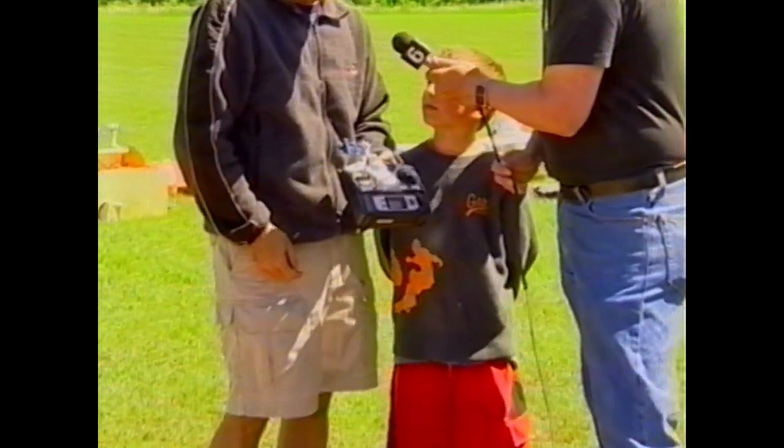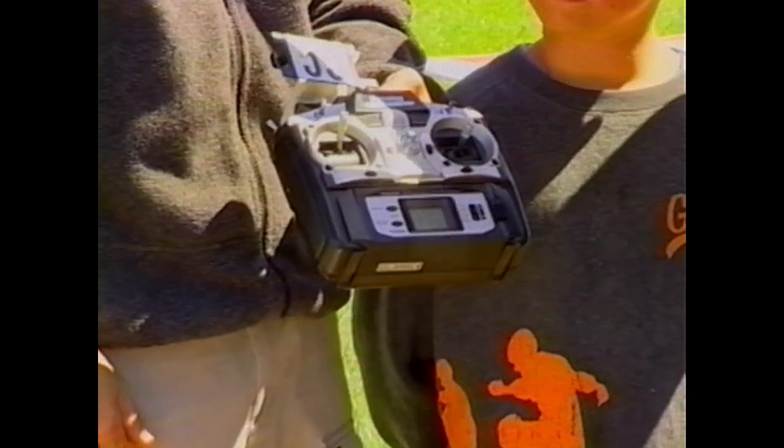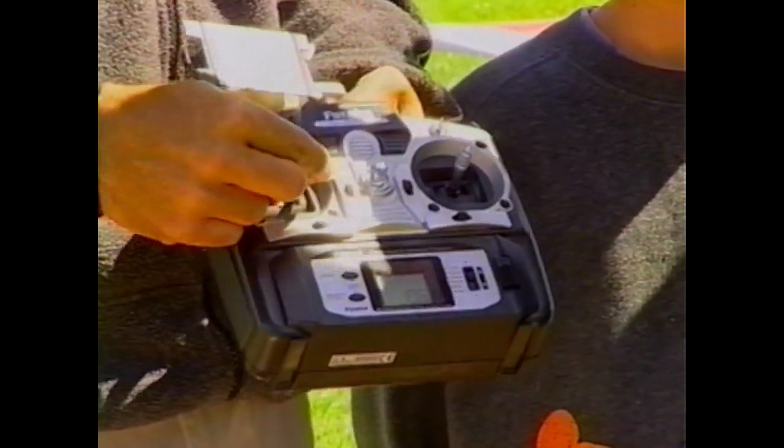Basically, that's in a full throttle position. That's an idle position. So when you go to take off, you'll go to full throttle. And if you're going to land, you will go all the way back on the stick to idle so you can bring the plane in. Also, the same stick controls the rudder.